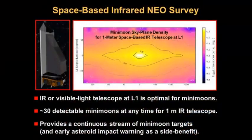If you put a 1-meter diameter mirror with an infrared camera at L1, we think that there would be 30 detectable mini-moons on the sky plane at any time, so that you'd have dozens of mini-moons that were available. They're going to come in and out of visibility, so that over the course of a month or 6 months or a year, you're going to see many, many dozens of mini-moons, and that's extremely interesting to us.